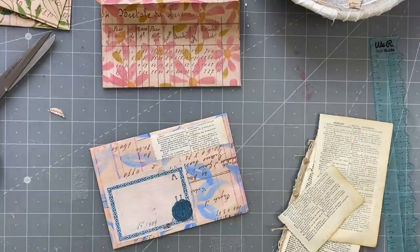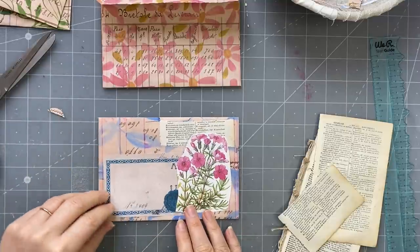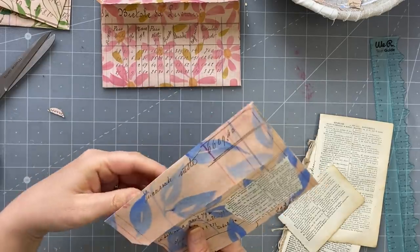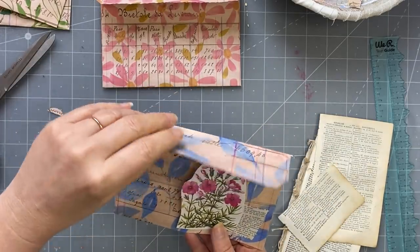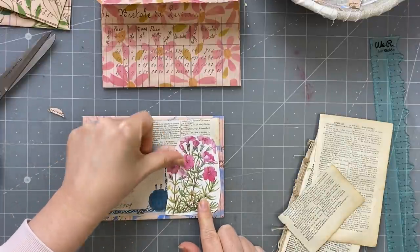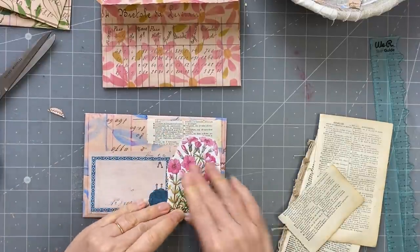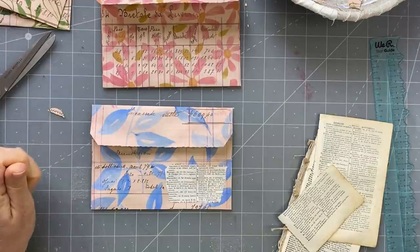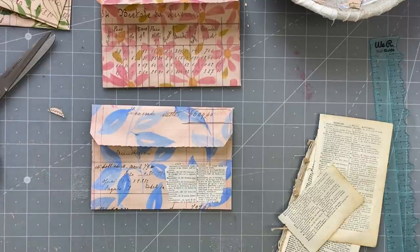And then I had this flower left over from the other day. Let me have a look at that. That keeps looking at me. Oh, isn't that pretty? I might stick that there. I was thinking on the front, but it's going to be too big for the front anyway. I'm going to stick it over there, kind of covering up all the upside downness, except for that bit over there. So that's going to go there. And then here, where are my birds?